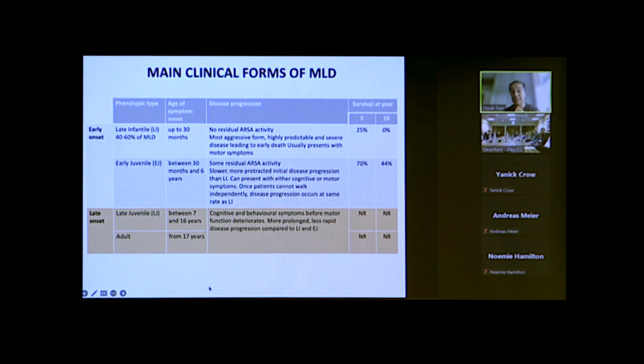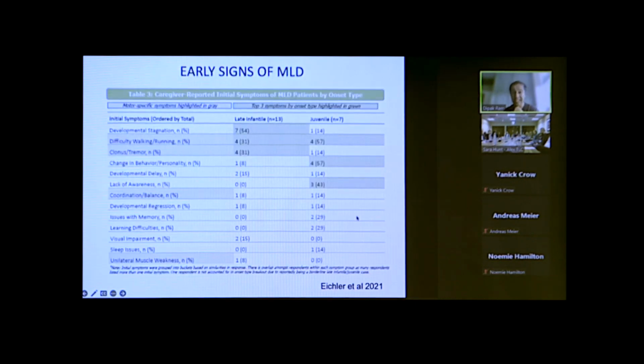And then there's a bit of the unknown in the orange box of late juvenile and adult, which I think we're still learning about because these are rare and they can present with very various features, sometimes even neuropsychiatric features, and no one really knows because we don't have enough data on this.